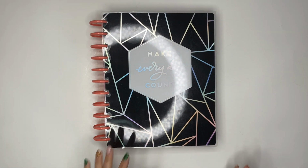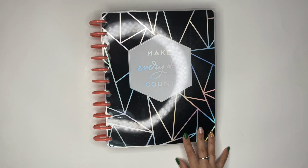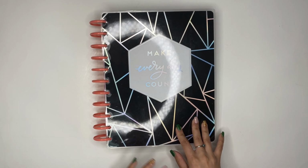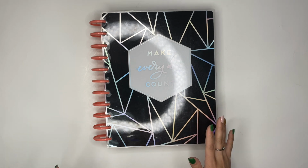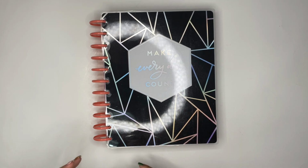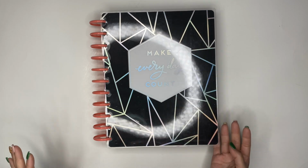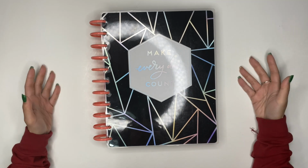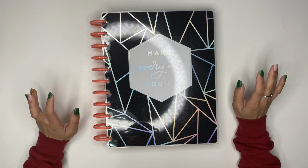I'm just going to talk about the process of why I chose planners, and what made me decide to switch and try different types of planners, because if you saw that stack earlier, that was a lot, and those are all different planners.